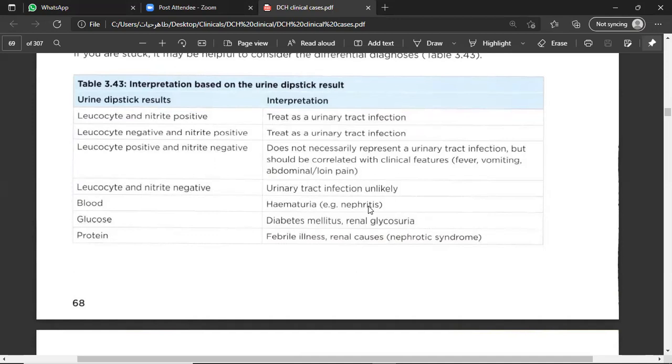Now, if the patient is symptomatic, like this child who has vulvovaginitis, where leukocyte was positive but nitrite was negative, in this case you have to correlate with the clinical features. And I think before starting treatment, you should send a repeat sample and urine culture, because this is a doubtful case. Now, leukocyte and nitrite negative, don't start treatment because it is unlikely to be UTI. Blood positive, hematuria, so rule out nephritis, trauma, pyelonephritis. If glucose is positive, rule out diabetes mellitus and renal glycosuria or Fanconi syndrome.